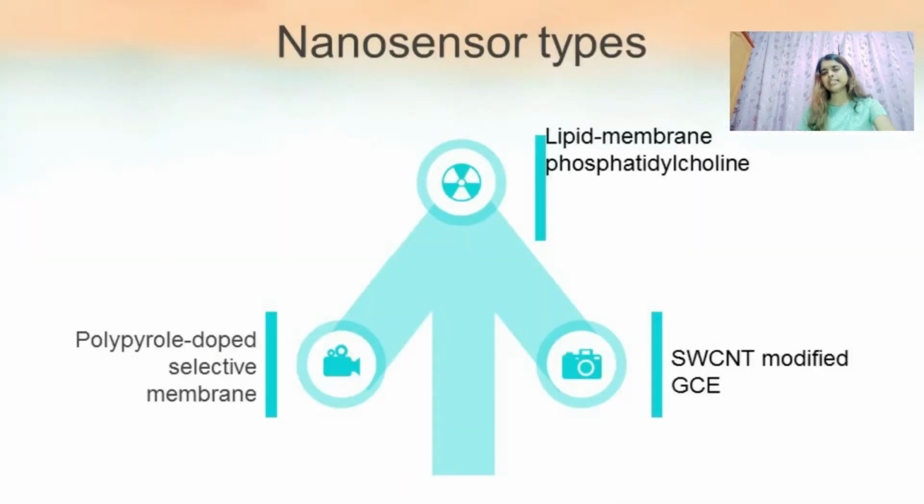Okay, for the types of nanosensors, there are a lot, but here I would like to just focus on three, which are the polypyrrole-doped selective membrane, then the SWCNT-modified GCE, followed by the lipid membrane phosphatidylcholine.